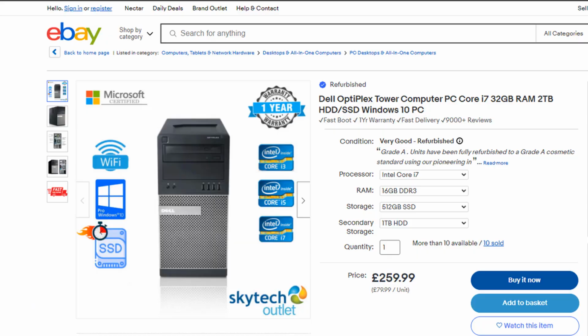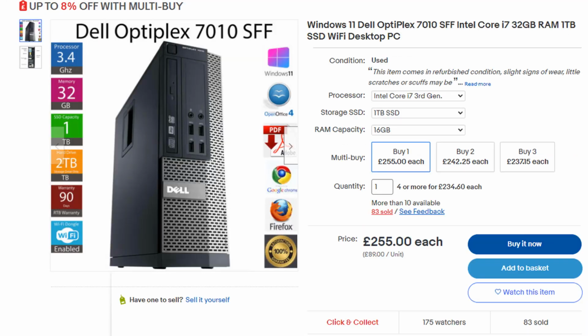So before we look at some testing, let's have a look at eBay. You can see here, this one's £259. It's probably a third or second gen processor in here. i7, 16 gigabytes of RAM, 512 gigabytes of SSD, and 1 terabyte hard drive. You have no clue what the condition of these are like, so you're sort of buying these blind. They have been in an office and they've been kicking around somewhere.